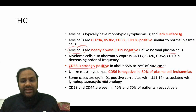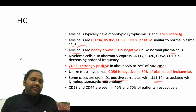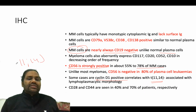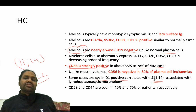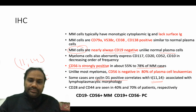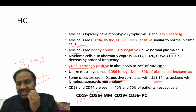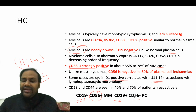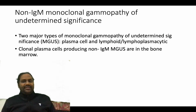There can be cyclin D1 positive cases also because of translocation 11-14 like in mantle cell. Where is 11-14 seen? Mantle cell, in mantle cell lymphoma. So like that, the 11-14 translocation is also seen in multiple myeloma. We'll talk about that. So basically multiple myeloma cells are CD56 positive, CD19 negative. Plasma cells are CD19 positive, CD56 negative. Okay, so this was about the basic concepts.